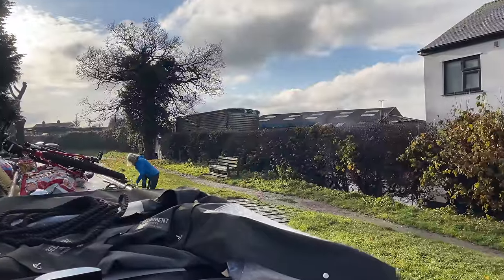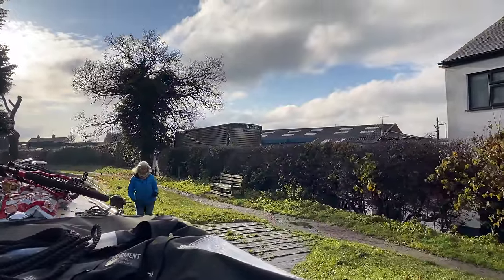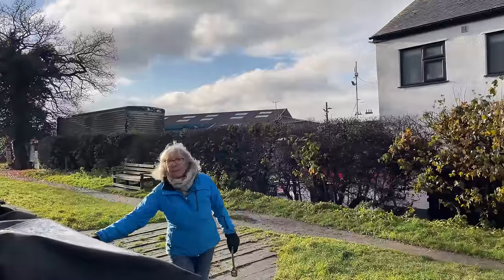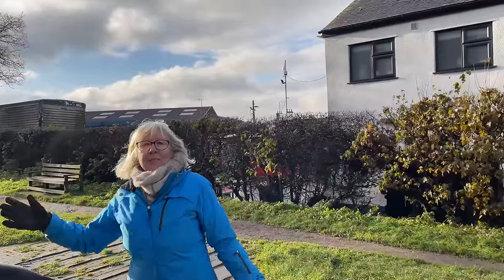Friends operating the first 3 single locks and I shall get off and do the staircase while she drives the boat through. How's it going? It's good, it's a beautiful day and it's all good. I'm glad we didn't do it in the ice the other day.